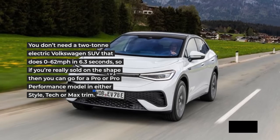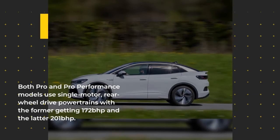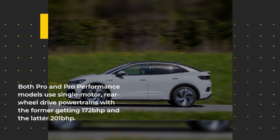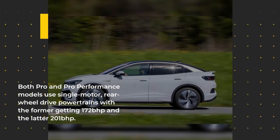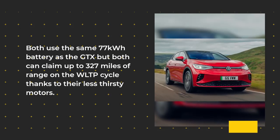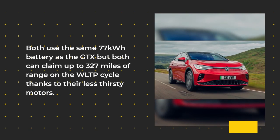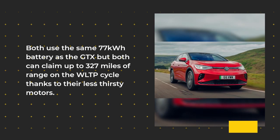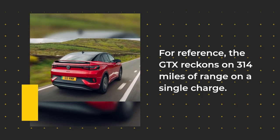Both Pro and Pro Performance models use single-motor, rear-wheel drive powertrains, with the former getting 172 brake horsepower and the latter 201 brake horsepower. Both use the same 77 kilowatt-hours battery as the GTX, but both can claim up to 327 miles of range on the WLTP cycle thanks to their less thirsty motors. For reference, the GTX reckons on 314 miles of range on a single charge.